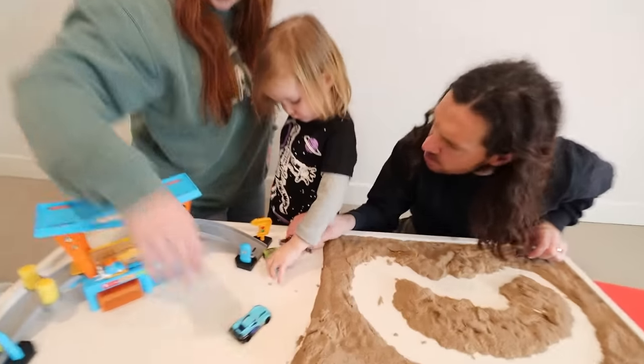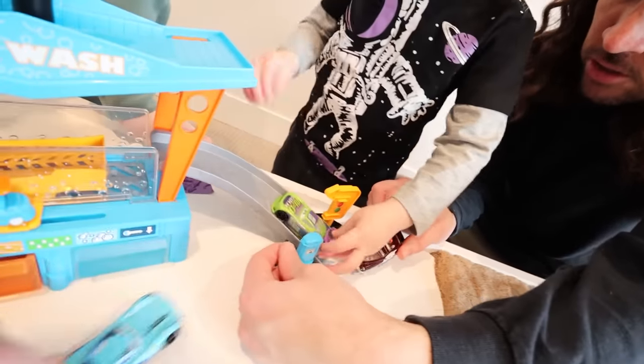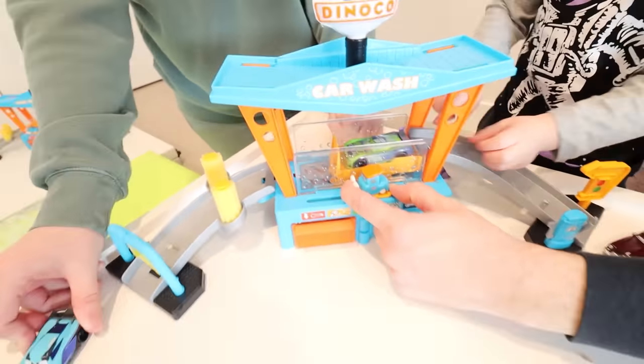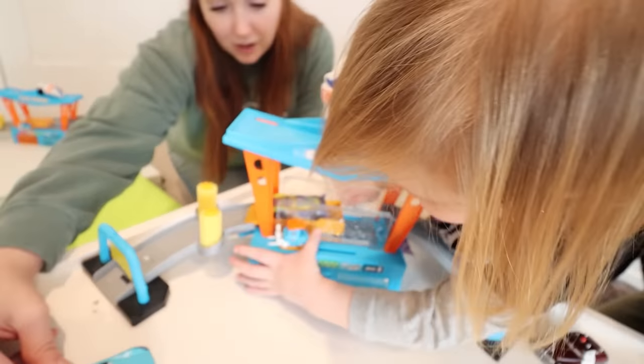Do you need some gas? Yeah, I'm gonna beat you if you don't fill up with gas. I thought we were racing. I'm gonna race all of you. Hey, I'll beat all of you. Niko, what color is it? Yellow. It's yellow now.